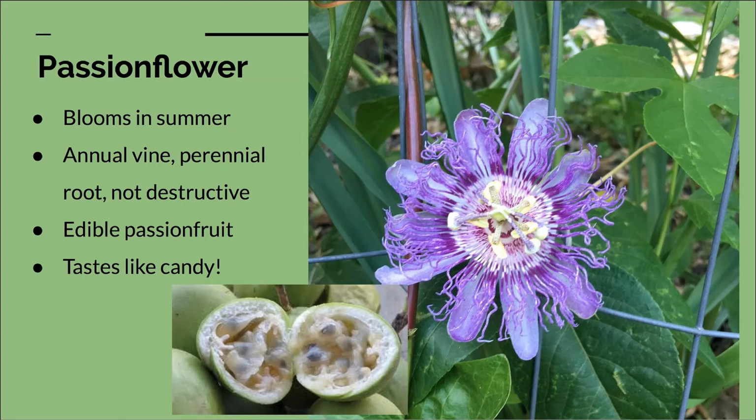You think that passion fruit is mainly tropical, and there are red passion fruits that are tropical, but this is actually a hardy version that survives the winter, and it's so awesome to have it in the food forest. These types of plants in the food forest are really abundant and really happy.